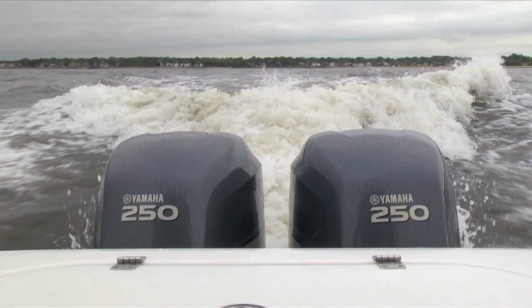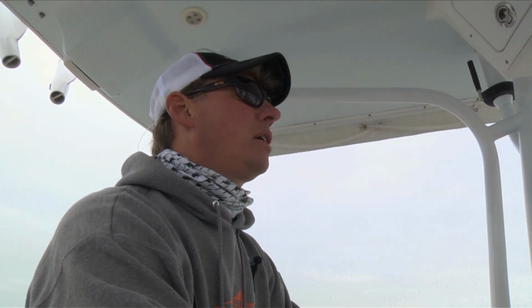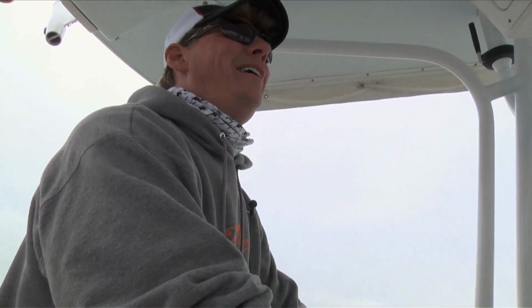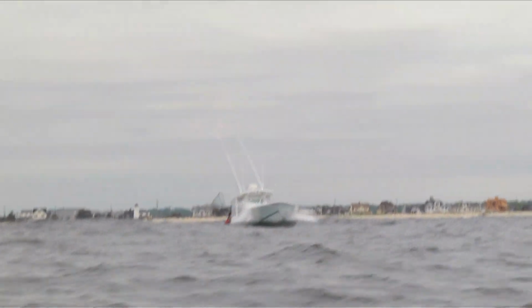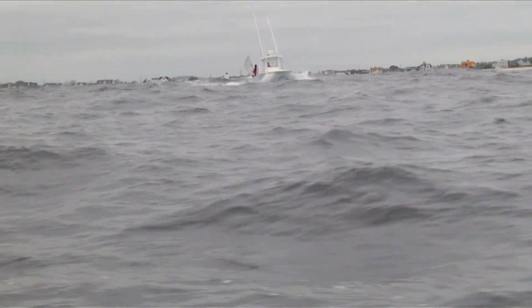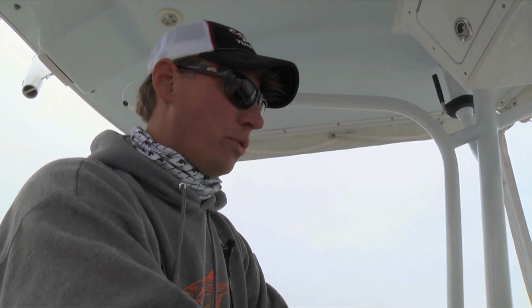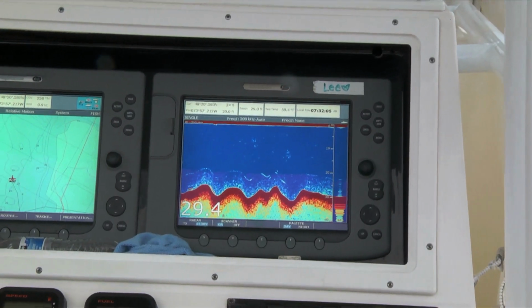Well, the sea conditions out here today are a little less than perfect. I think we have a 7 to 8 inch swell, as you can see behind me. Makes for a good drift and hopefully good fishing. We're going to set up over here so we get pushed towards the beach. We're going over some pretty rugged structure on the bottom, and it should produce us a nice fish.